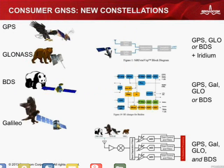So the other big trend for consumer GNSS was the addition of new constellations. All the various players in consumer GNSS silicon were talking about products and or architectures that support GPS, GLONASS, BeiDou, and Galileo, and of course QZSS, which is GPS-like, so I've just lumped that in with GPS on this slide.